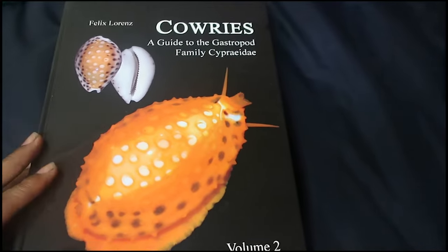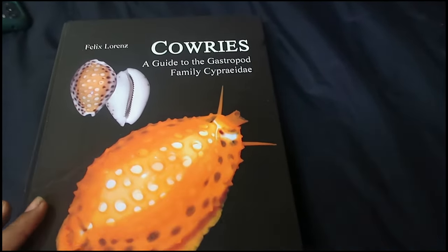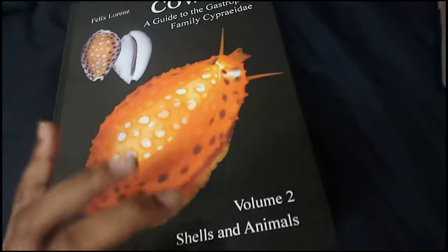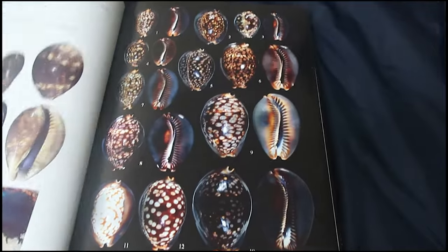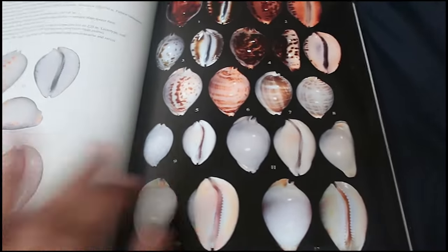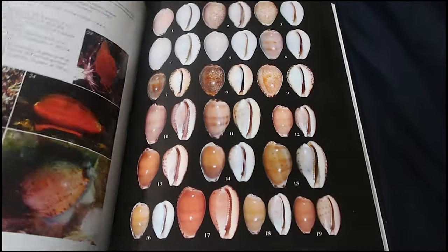An important part of my research process was this book, which is quite expensive, but it's a book about the different species of cowries, and it shows where some of these cowries were found, and it gives detailed images and a little bit of information about the cowries and the species and the size, and it was just really, really useful.